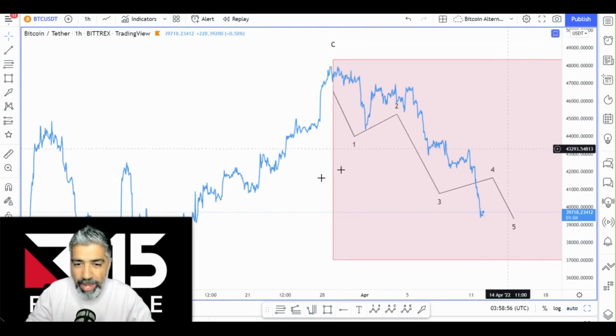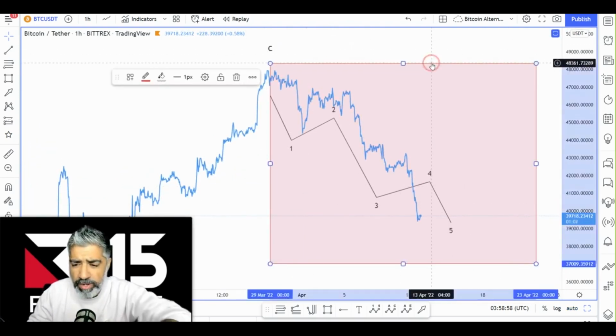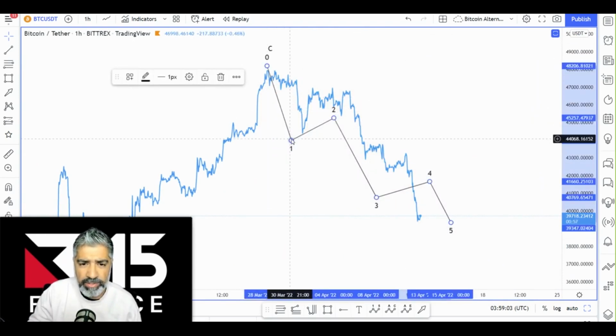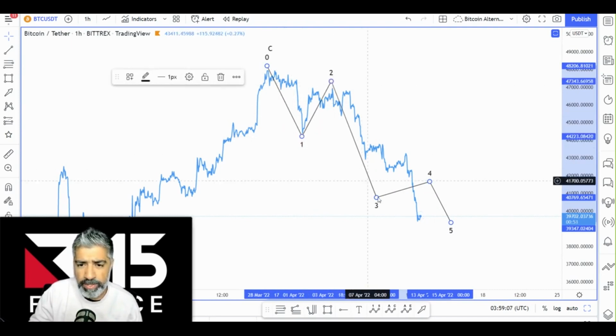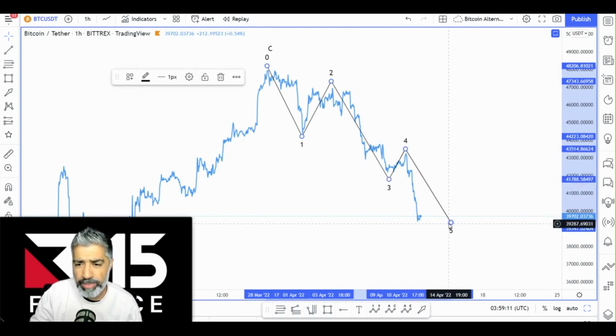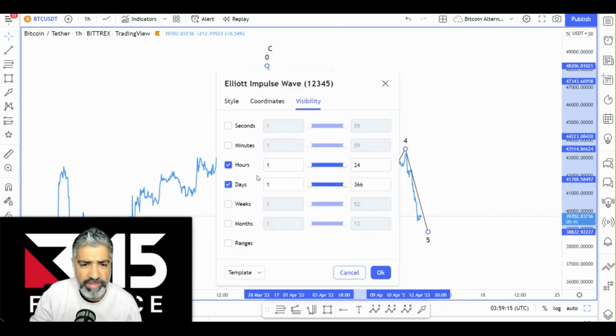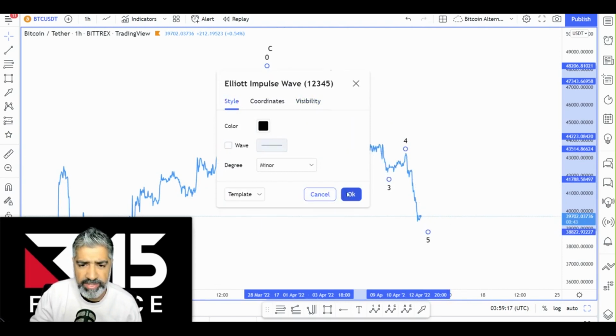So now we're on an hourly chart. I can get rid of this box. So now let's just really tidy this up. Look at this. So we've got this nice movement here that looks like a clean wave one, a nice wave two, a nice wave three. It looks like a nice wave four. And it looks like we're coming towards the end of a fifth wave, right? I'm just going to get rid of these lines over here so we can see it like this.